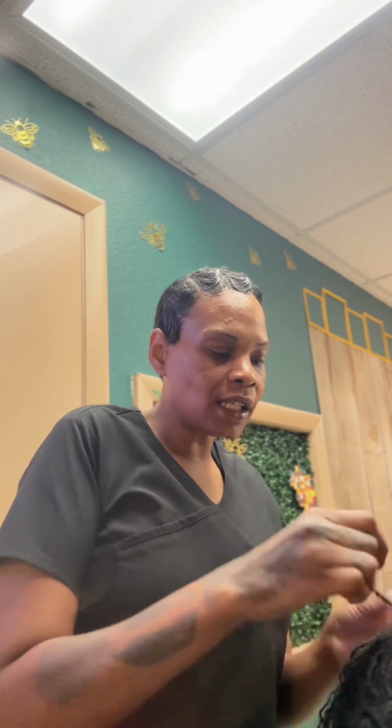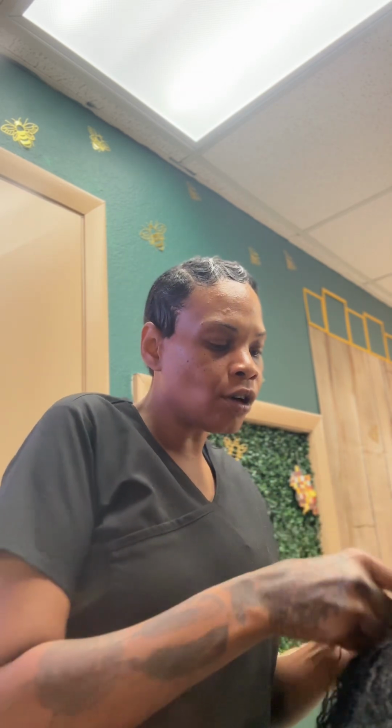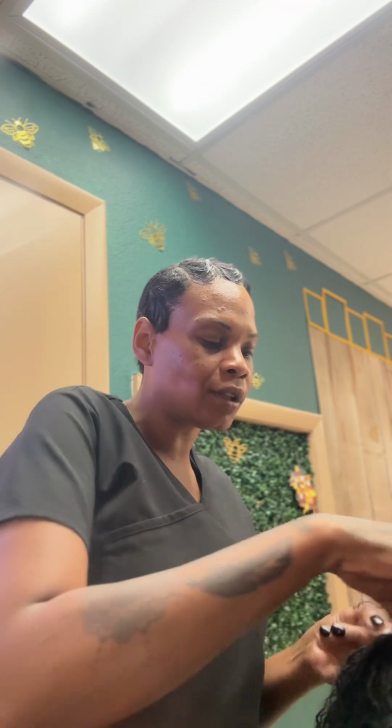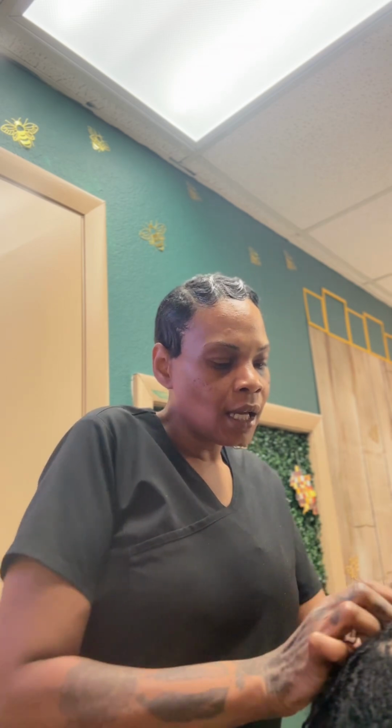So you definitely can get some of that and throw it on the edge line and kind of design it with some little baby hairs up until the hair is strong enough and full enough for you to actually reestablish those locks. Take your time.